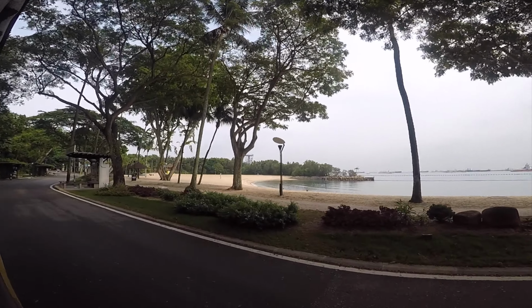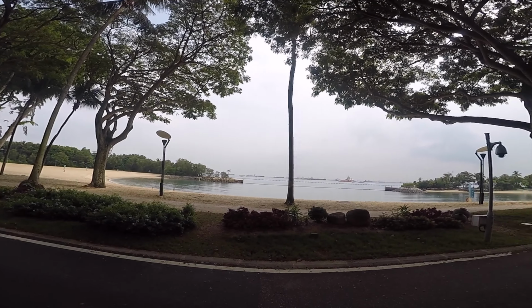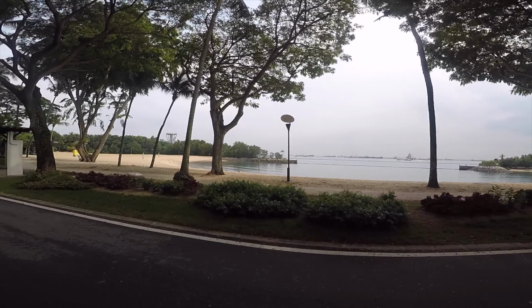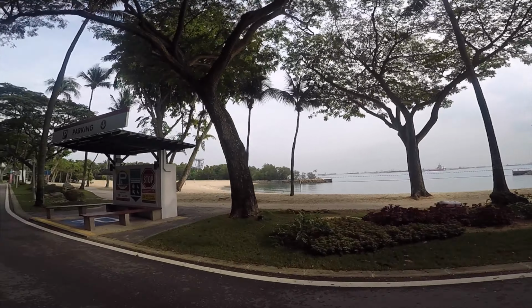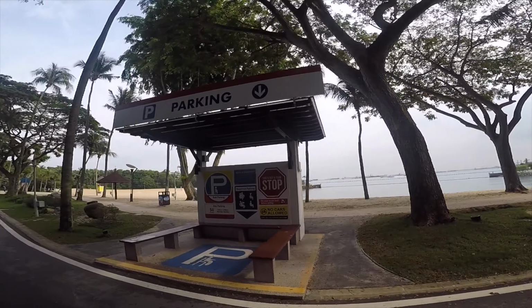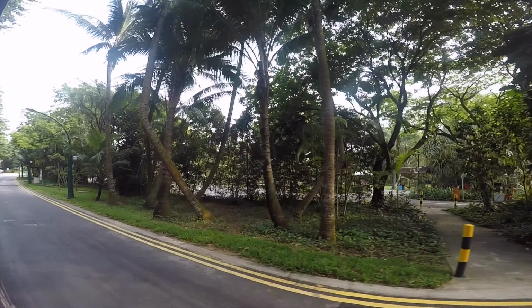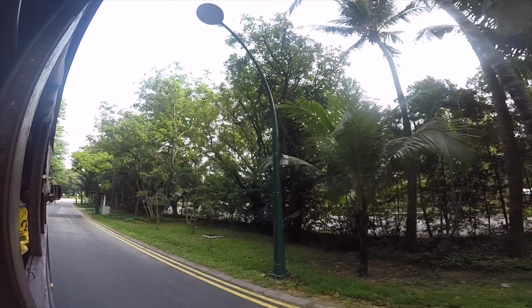Palawan Beach. Arrive here for Sentosa's golden sand beach and the Capella Singapore side entrance. Have a sandy good time ahead. Sentosa Beach Tram is a tram that serves Palawan Beach, Siloso Beach, and Tanjung Beach.